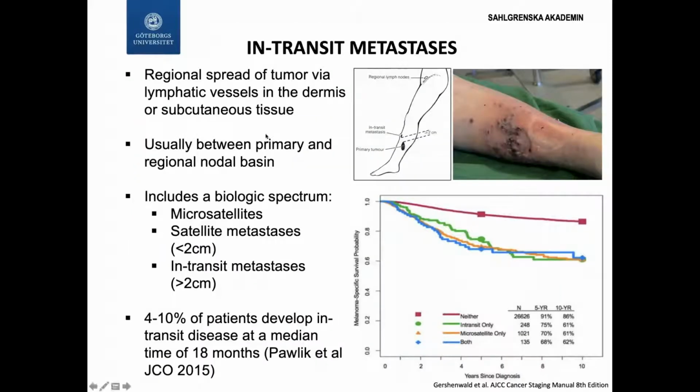In-transit is a special kind of metastasis, and it's a regional spread of tumor through the lymphatic vessels in the dermis or in the subcutaneous tissue. We call them in-transit because they are between the primary tumor and the regional nodal basin. So they are kind of traveling in transit from the tumor to the regional nodal basin. On the right side here, you see examples from a patient with a previous skin graft that now has several of these black in-transit metastases.